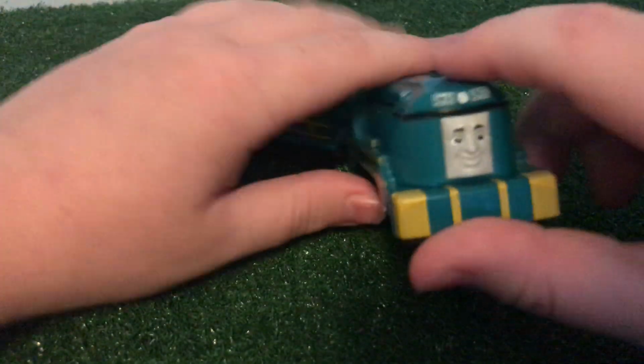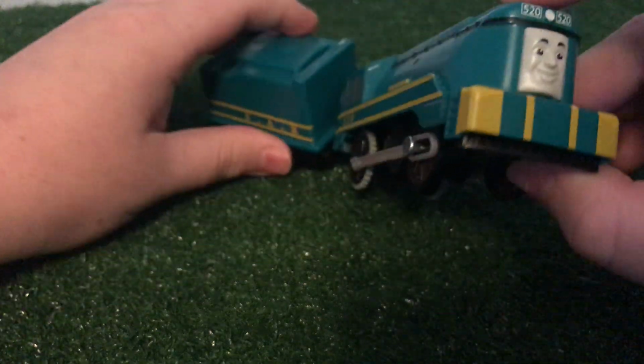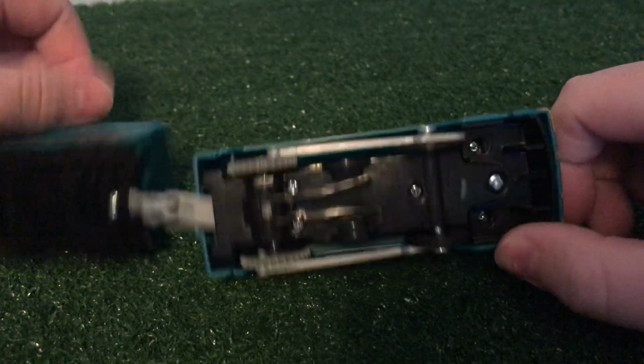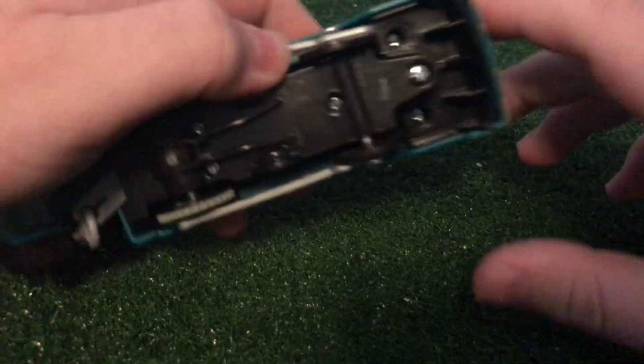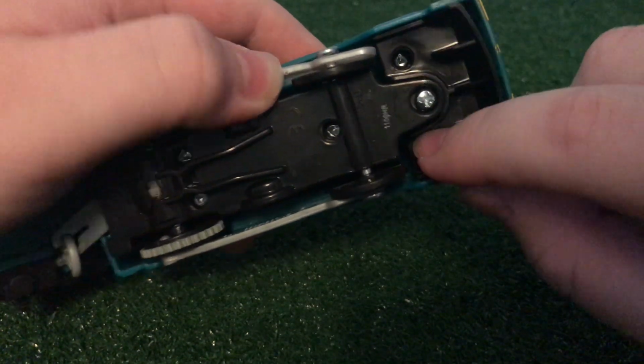But anyway, there's Shane, and I'm pretty sure that's also a push along face, which is just something interesting to note. So yeah, there's Shane. I was just looking at something on the bottom there because someone told me that you could unscrew his thing, but you gotta have a triangle screwdriver, which I don't.